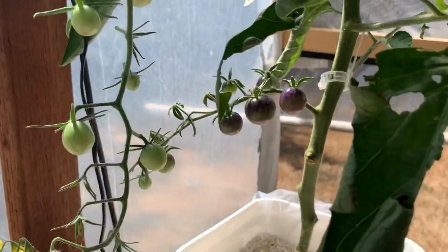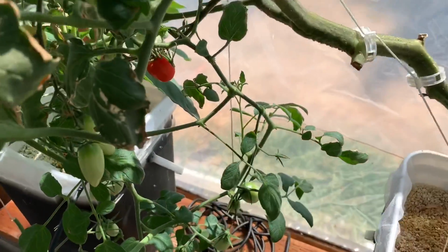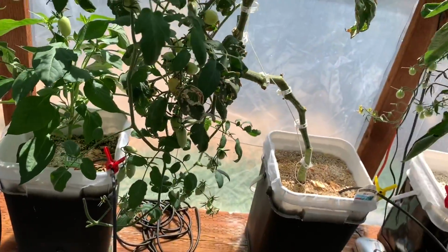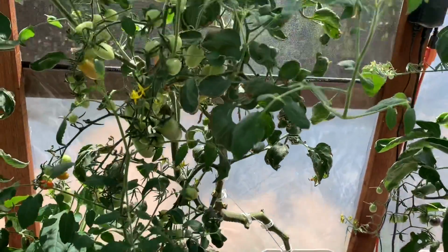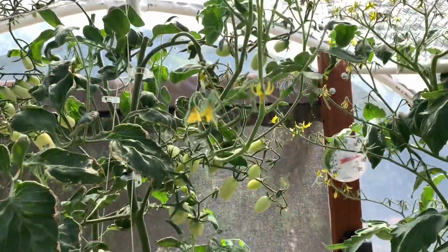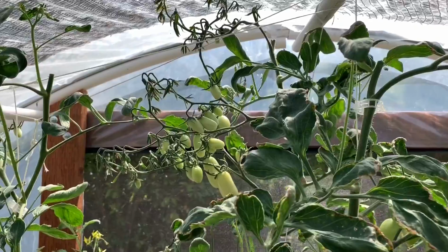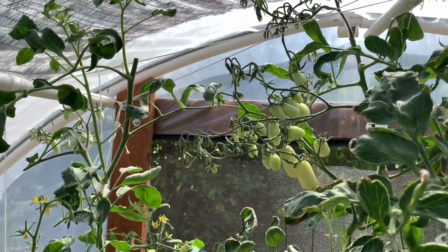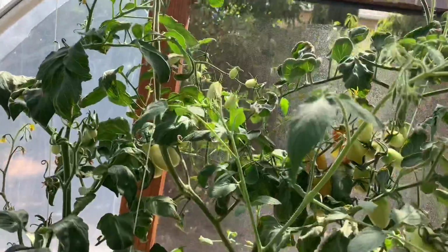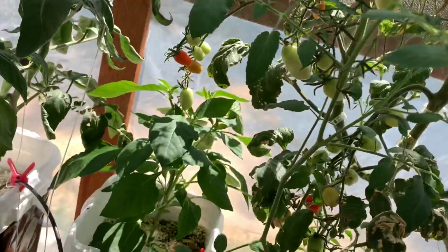So lots of stuff. I picked a couple of the tomatoes last night for salad today. This plant has over 100 tomatoes on there. You can just see tomatoes everywhere. And I'm trying to move a little faster because it is 90 plus in here and getting warmer by the minute. But tomatoes everywhere. Like I said, counted them, there's over 100.